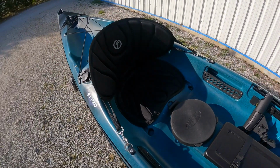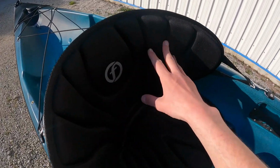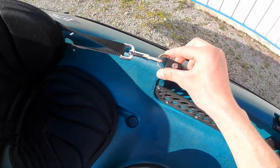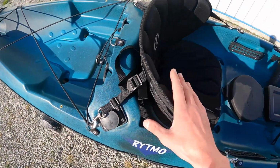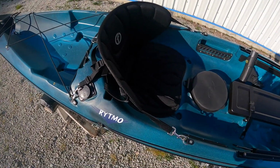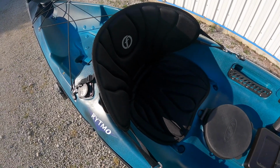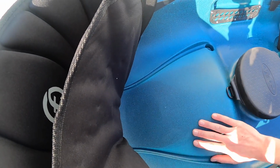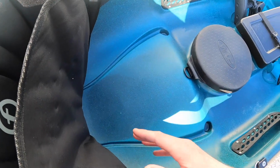Just come back to the main seating position of the kayak. I've just popped one of the Feel Free deluxe seats in here, but there's 4 D-ring fixed points, 2 at the front, 2 at the back. You can fit any 4-point adjustable seat in there, but this Feel Free deluxe seat seems to work quite well in this kayak. It's a nice shaped seating area. It's sort of molded and contoured, so it's nice and comfortable for sitting on for many hours.